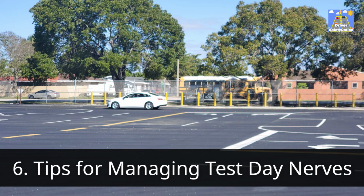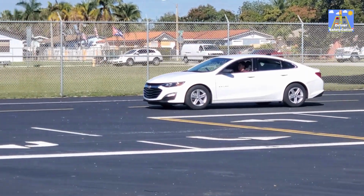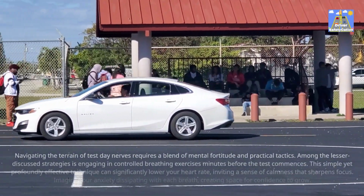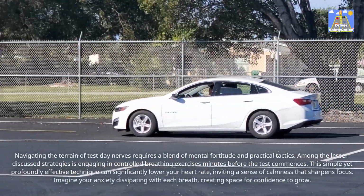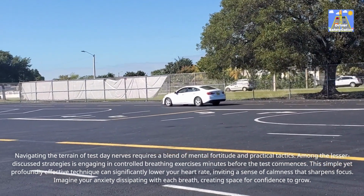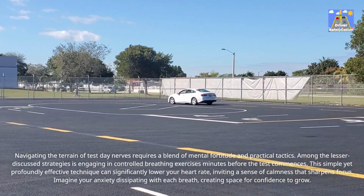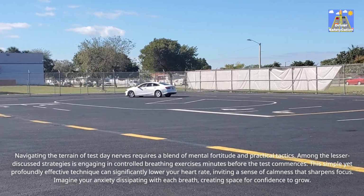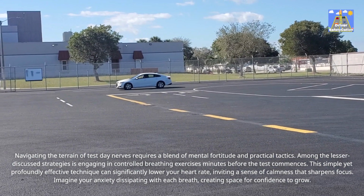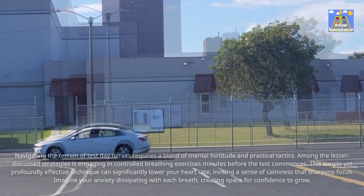6. Tips for managing test day nerves. Navigating the terrain of test day nerves requires a blend of mental fortitude and practical tactics. Among the lesser discussed strategies is engaging in controlled breathing exercises minutes before the test commences. This simple yet profoundly effective technique can significantly lower your heart rate, inviting a sense of calmness that sharpens focus. Imagine your anxiety dissipating with each breath, creating space for confidence to grow.